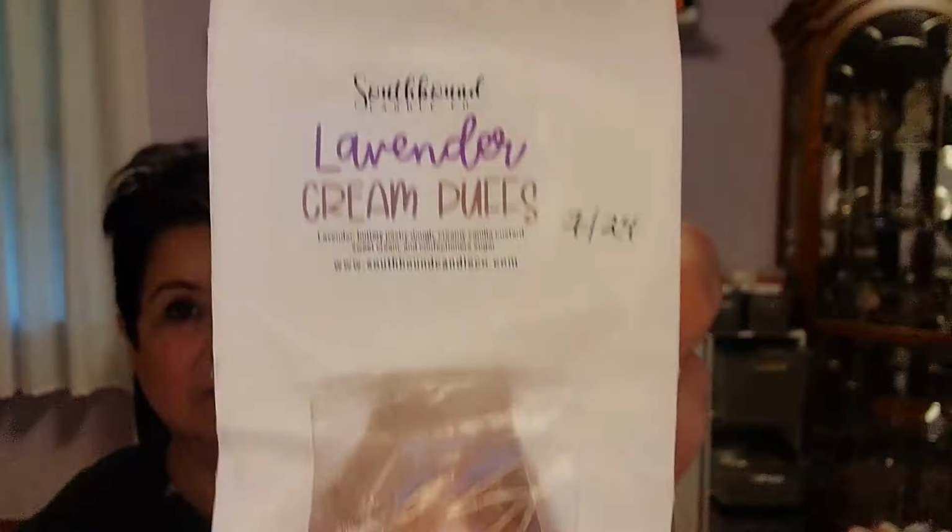Okay, then from Summer Michelle, I melted it right away. Right when I took it out of the box that night, it was going in my bedroom. It was Lavender Cream Puffs from Southbound. This is the one that she raves about all the time, that she absolutely loves. And it's lavender, buttery pastry dough, creamy vanilla custard, sweet cream, and confectionery sugar. So I put it in my bedroom, and it was just so nice.